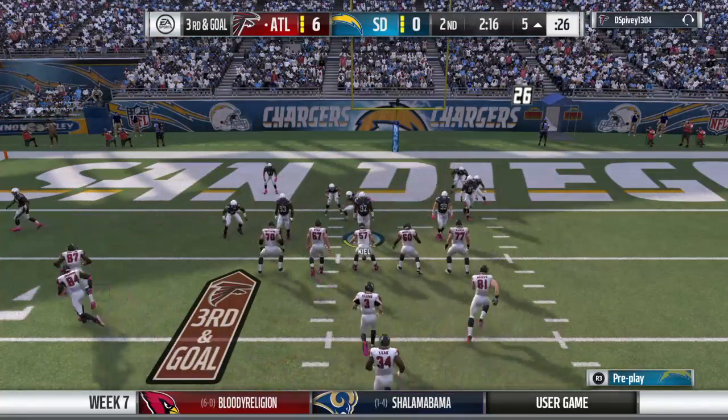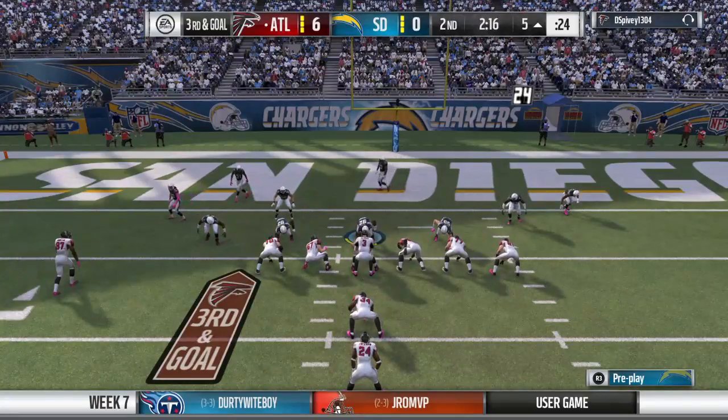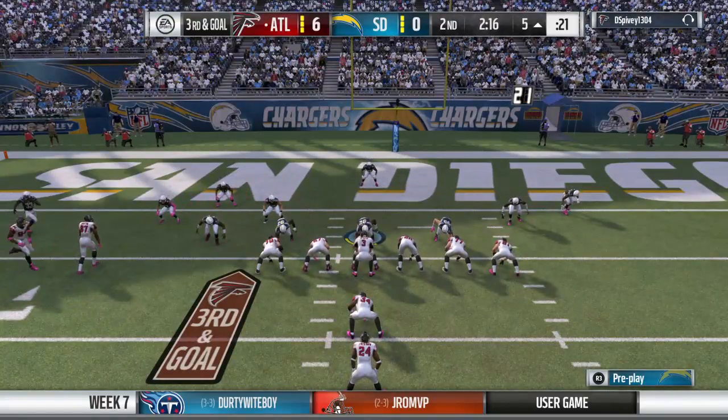And the defense definitely showing blitz here. Now they send a man in motion right.